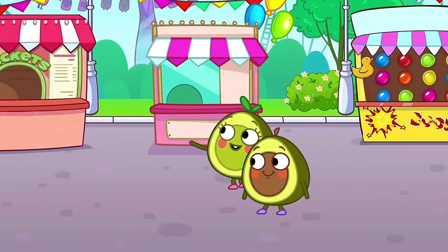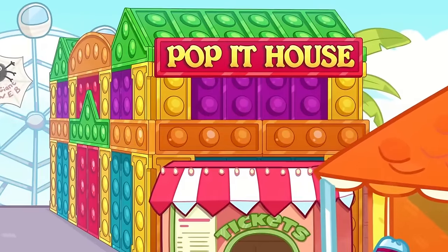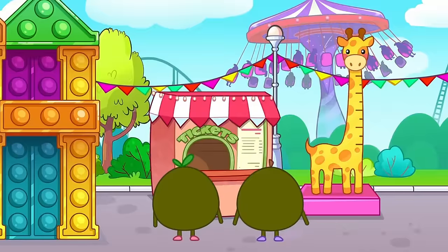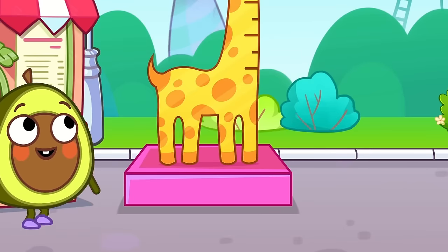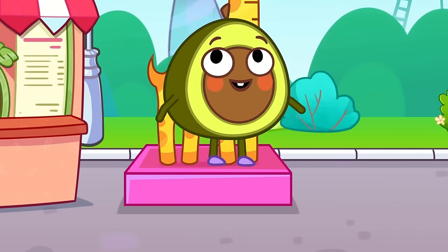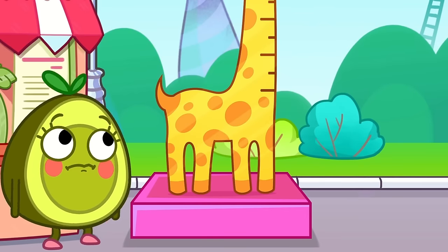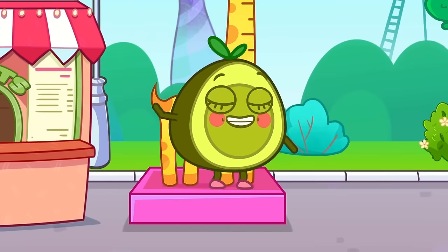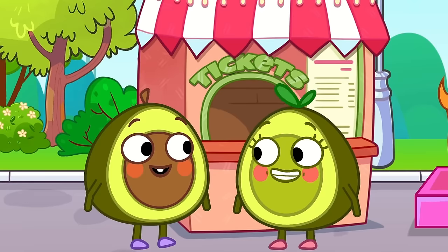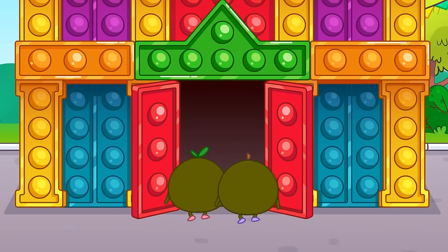Pit and Penny are at the amusement park. Oh, wow! A Poppet house! Pit measures himself against the giraffe. Pit is big enough to go into the Poppet house. It's okay, Penny. You can go in too. Have fun, Pit and Penny.